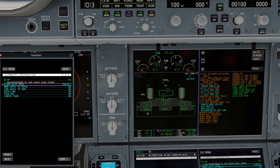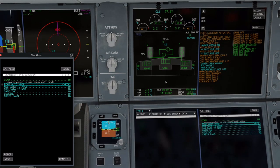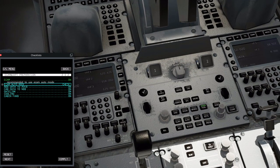We've got plenty of fuel for this flight. We will be changing that based on the parameters of the flight that I put in the flight plan, which we'll come to in a moment. But you can see we now have the fuel displayed on the ECAM. If we turn that off, then we can see yes, the ECAM is in auto mode, so it will change automatically based on what's required at that stage of flight.